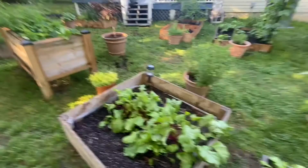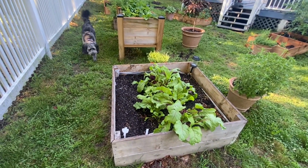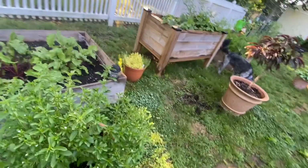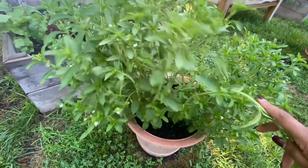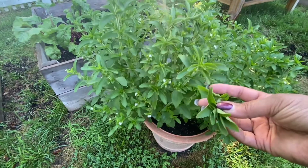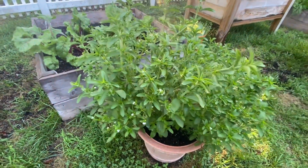And I think once these come out, I'm probably going to plant this full of flowers for the rest of the season. Come over here to this container, and this is Stevia. I love this. Putting this in tea, lemonade, just chewing on it in the garden, just a sweet little treat.